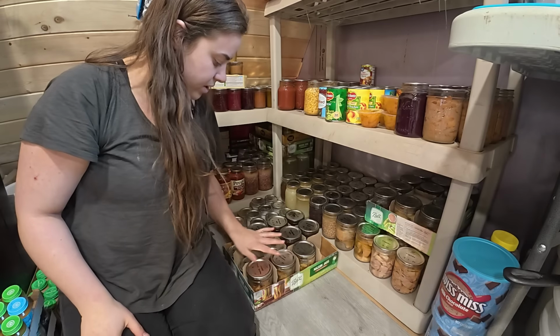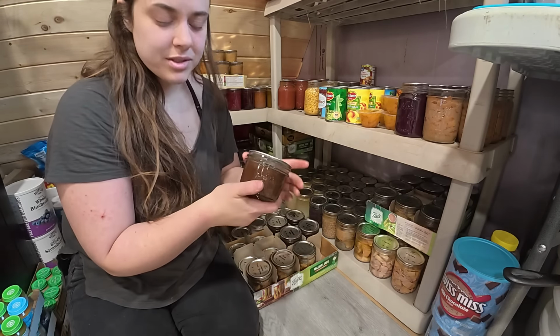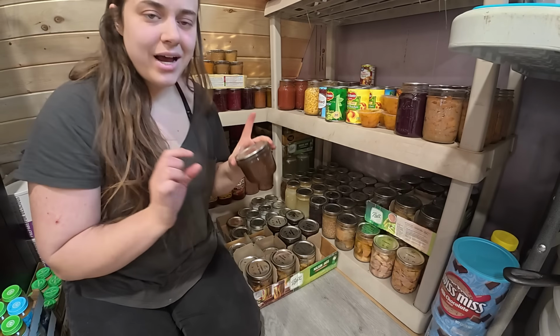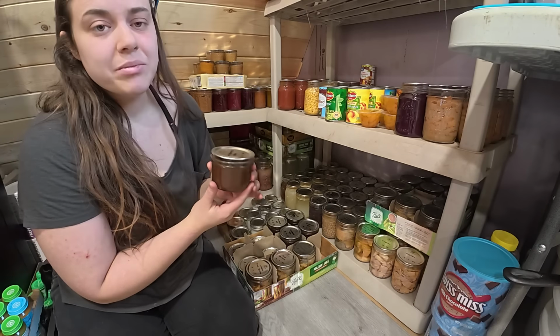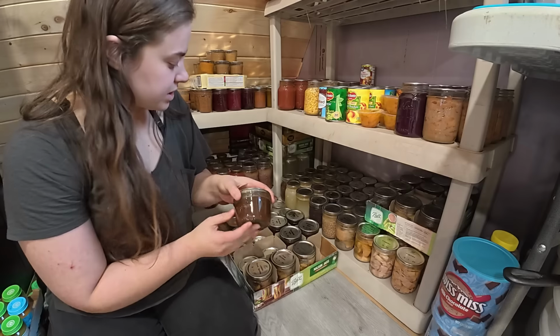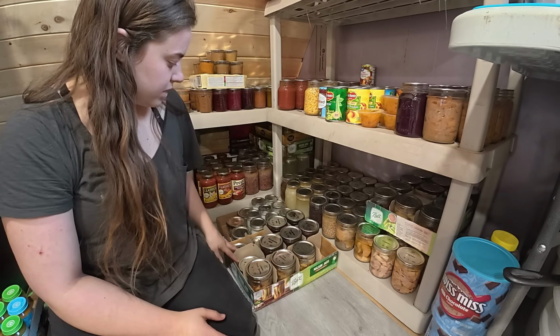In this case, we have a couple more salmon, and then we also have some of our homemade rhubarb sauce. So we've been trying to perfect our rhubarb recipe, and it's not quite there yet, but we are getting really, really close. The only thing that's really missing is getting it a little bit smokier. Otherwise, the flavor is absolutely delicious. So we have a few of these half pints of rhubarb. That's what all of these ones are.